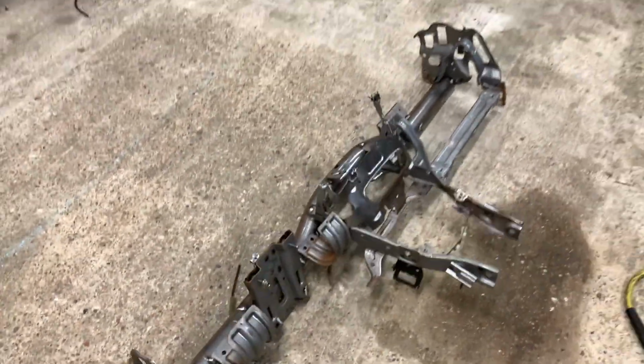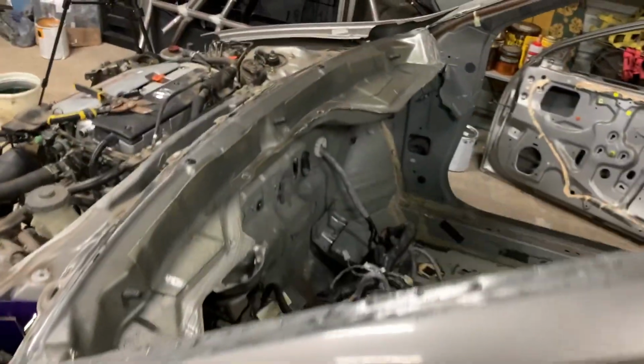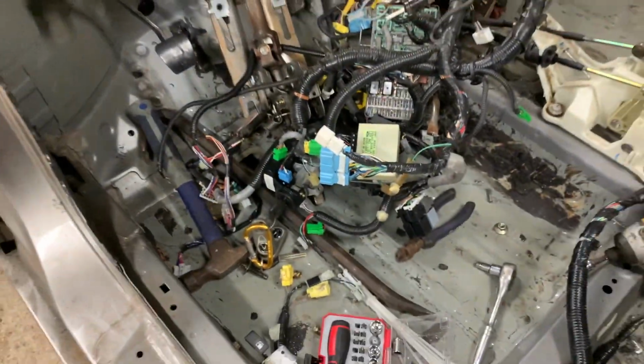Got it. Now, if we go weigh this, I'm really sure we got a lot of weight there, because that's going to help big time. And look how much it opened this up. All them wires for this car to run. It's nerve-wracking. Look at that. It's a big jumbled mess. But we did it, so that's all that matters.